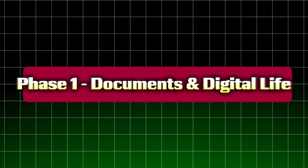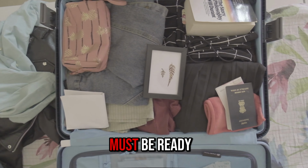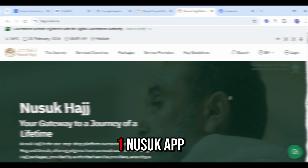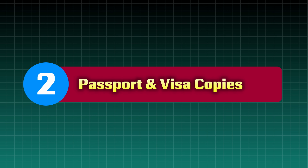Phase 1. Documents and digital life. Before you even touch your suitcase, your digital life must be ready. 1. Nusuk app, your portal for Rauda and Umrah. Set it up 2 weeks early. 2. Passport and visa copies.